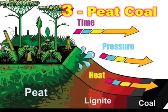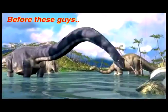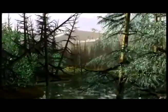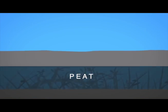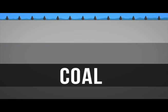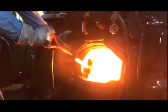3. Peat coal. Hundreds of millions of years ago, before the dinosaurs, massive plants grow over the hot earth. When the huge plants die, they pile up on top of each other in layers called peat. For peat's sake, over time, the layers of plant peat get covered up with sand. With heat, pressure, and time, the peat turns into coal. Much later, people find that they can burn the coal for fuel.